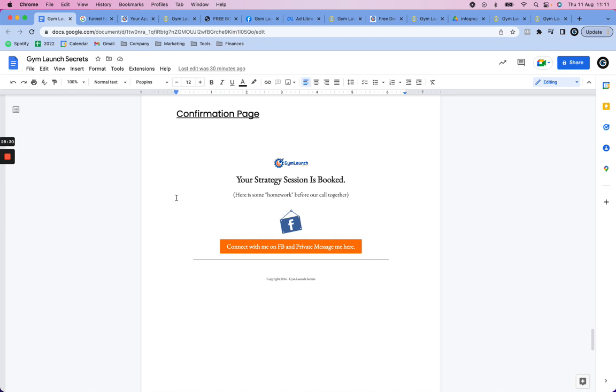And then the third point. Not only is it going to increase show rate and allow you to remind them of the call, but number three is going to build a lot more trust and credibility. Again, I don't know what his private Facebook looks like. I assume this would be his personal page, or at least a business page that is run by him. But I imagine on that page, there was content and information about how to grow your gym.